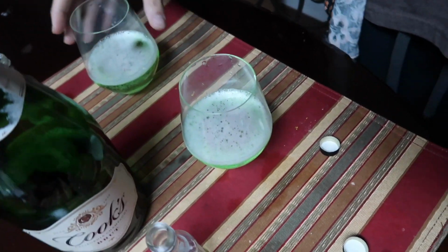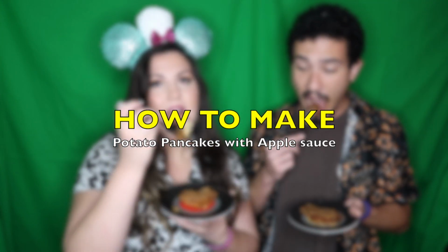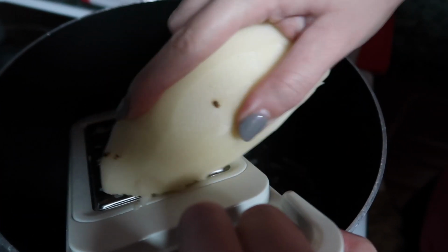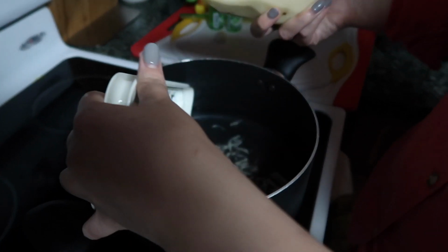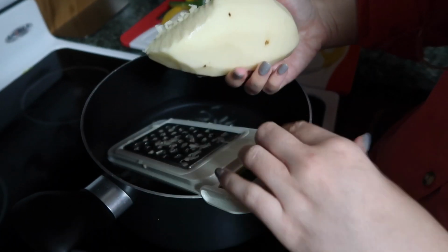Alright, should we put a little bit more, or do you think it's enough? Oh my goodness, no. You have to kind of grate the potato into a bowl of cold water. It's a little bit of a process. And I'm doing just one potato. That's all they had. We went to Publix and they only had one potato left, so doing what we can with it. And also make sure you peel the potato, obviously.